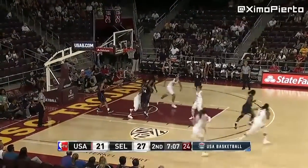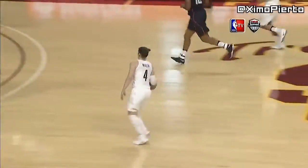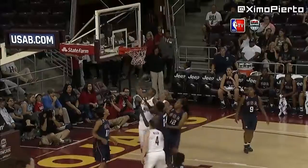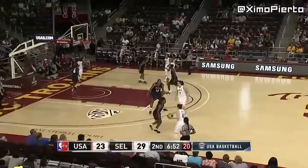Difficult shot. She gets it to go, twisting and contorting her body. What I love about Whalen, she always is so deceiving. She's always making you think she's going to do one thing, and then she does something else.